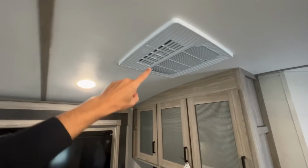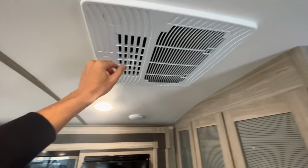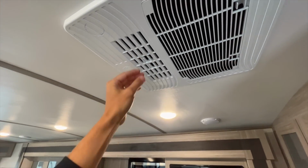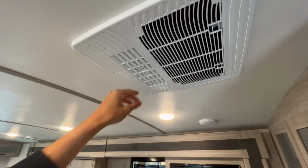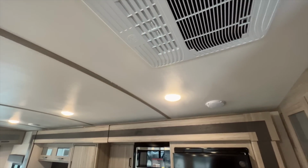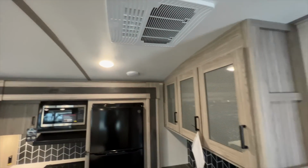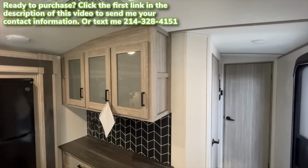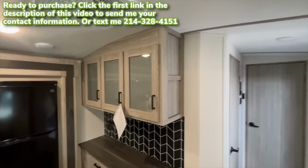You have your AC unit here. This one is the one that is ducted. You also open and close this panel here if you want air shooting directly out of here, or you close that to send it all through your ducting system there. There's another AC in the bedroom, so this does have the second AC option because the second AC is not standard on this model. That one is in the bedroom back there, so we'll look at that when we get back there.